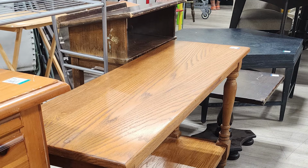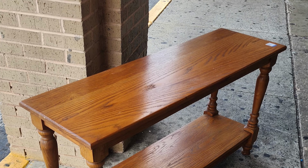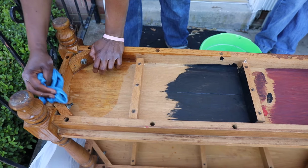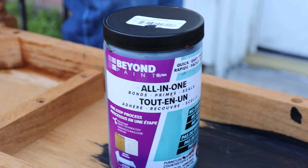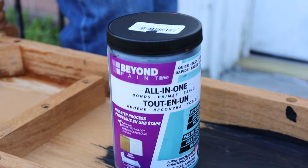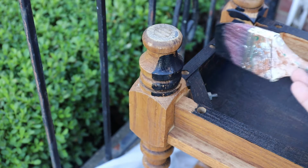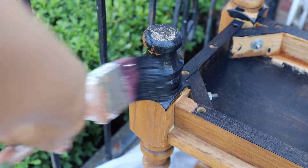Now, I went to the thrift store like I do, and on this particular day, oh my gosh, I found this $27 console table. It was perfect for her space, but we needed to figure out what color we were going to paint this. There was no way we could just bring this old 1980s color into her room. So we decided to go with the Beyond Paint Licorice, which is pretty funny because when we started this project, Hakimah was like, I don't like black furniture. I don't think black furniture looks good. I've never wanted it in my house.